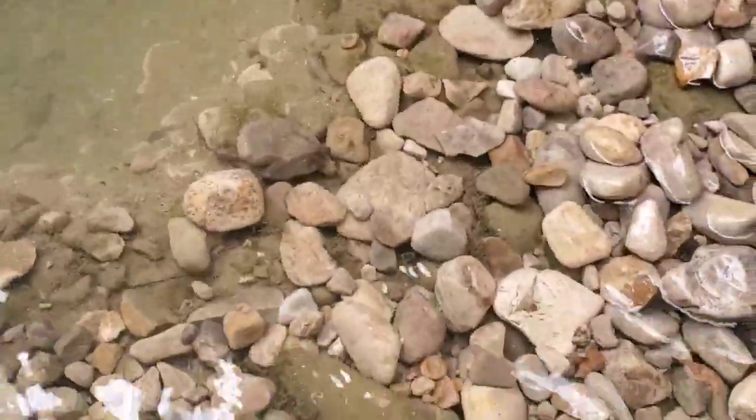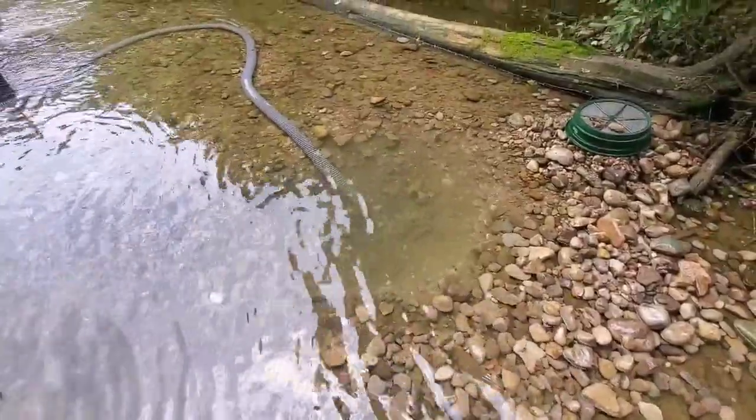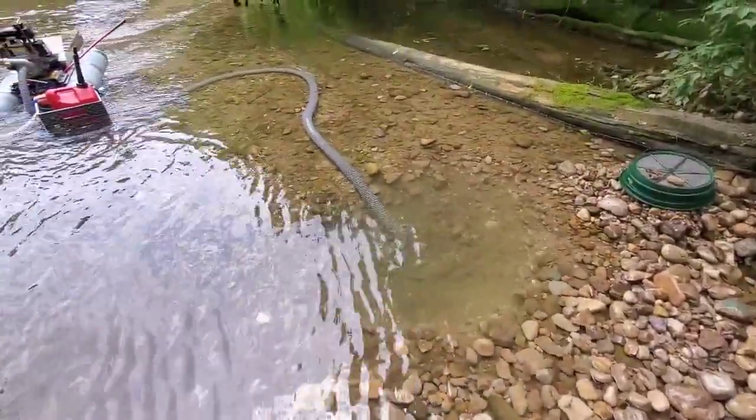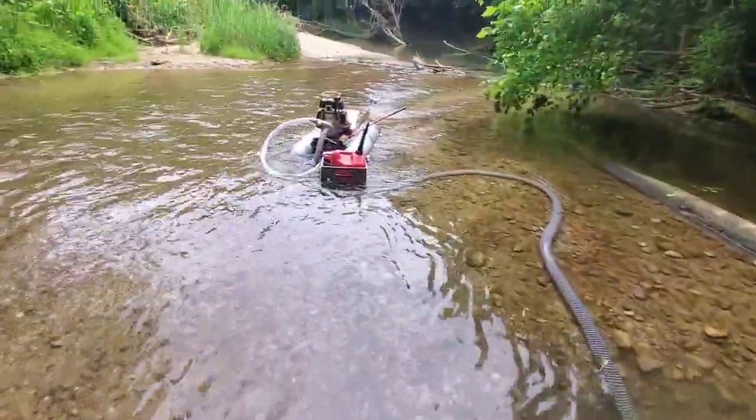But you can see the size of these rocks here. Every one of these rocks that are thrown here are rocks that have been stuck on the end of my nozzle. So it's been a lot of just clearing rocks today from the tip of the nozzle. Not too many clogs, which is awesome, but we are loaded with black sands here.